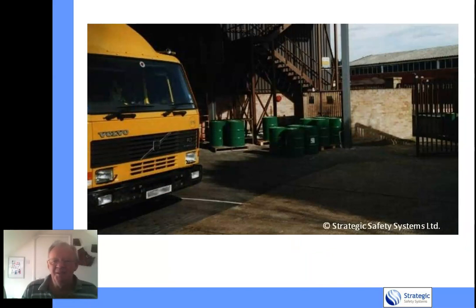This is another one. This is in Cheltenham. This company doesn't exist anymore. In fact, this whole building has recently been demolished, and it's going to be used for another business site. But here we've got drums of IPA, isopropanol. There's about 11 drums, so you've got about 20,000 litres of highly flammable liquid stored in this building, in an area where vehicles can go. So if a vehicle hits that, that's bad news. That's the public road there, by the way.